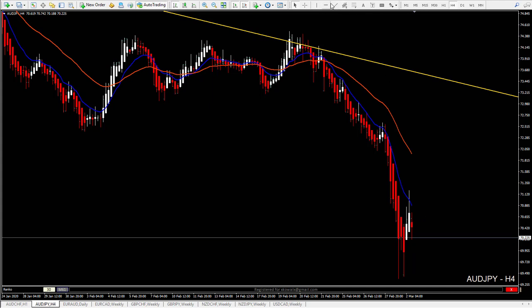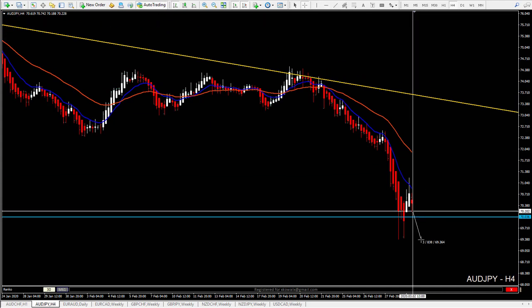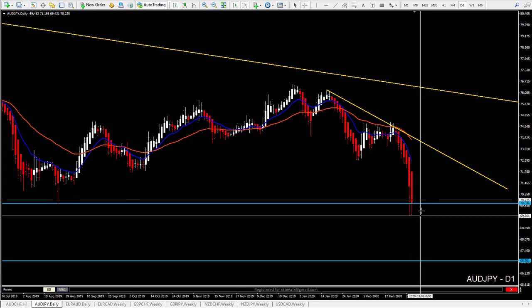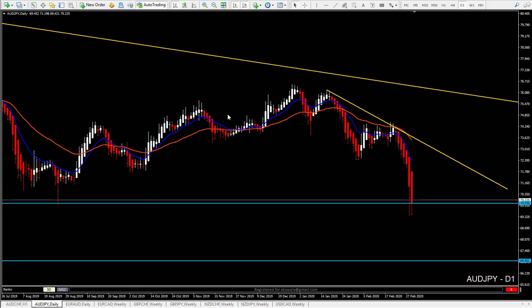Like I said, scalping intraday, because we are already on the support zone. Price still can retest the previous lows, so we have like 70-80 pips, so we can still look for potential short scenarios. If it's too late for you, wait for a bigger retracement and then look for entries.